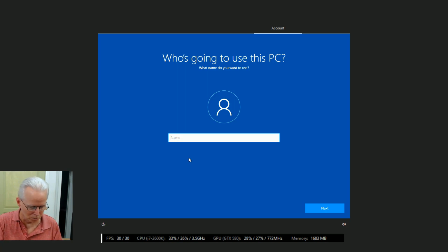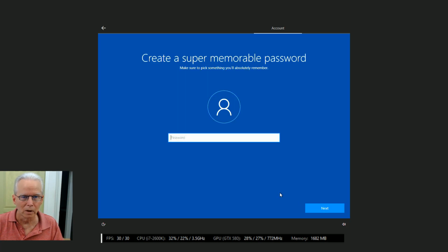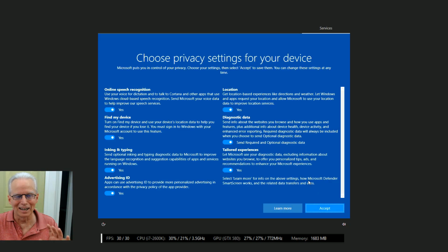So who's going to use this PC? This person's name is User. Their parents were not very creative when they chose to give that name. So then click the next button. Super memorable password. The easiest password to remember is none. So I'll click next. I don't advocate having no password, but during the configuration of a computer, I'll have no password. I'll put a password on it when it's time to give the computer to the user.